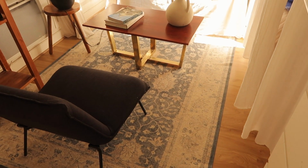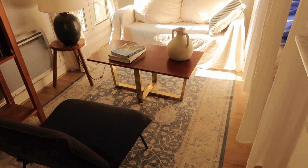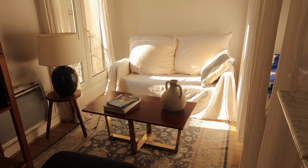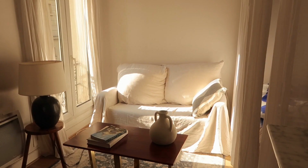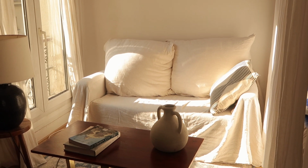Finally, if you think of your intention to bring some relaxed and cozy energy to your space, it will definitely help you pick out furniture. For example, in my living room, I have two very comfortable sitting areas that I love to utilize.